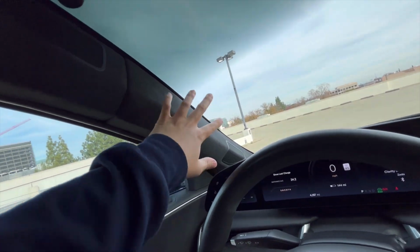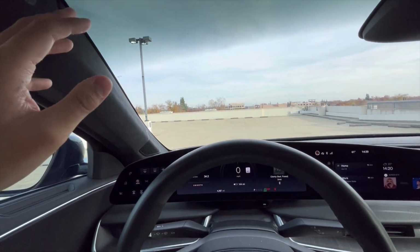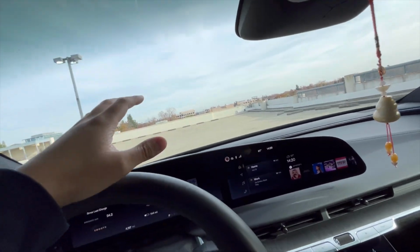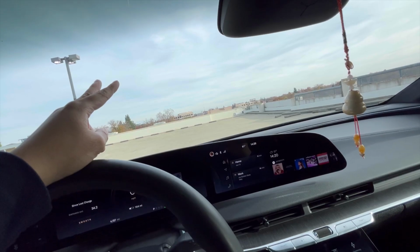Like literally there are speakers everywhere, A pillar, C pillar back there, everywhere. And you are just submerged in music, basically. So when you're on the road and you're driving, you're basically just jamming out because you can't even hear the wind or the noise from the road.